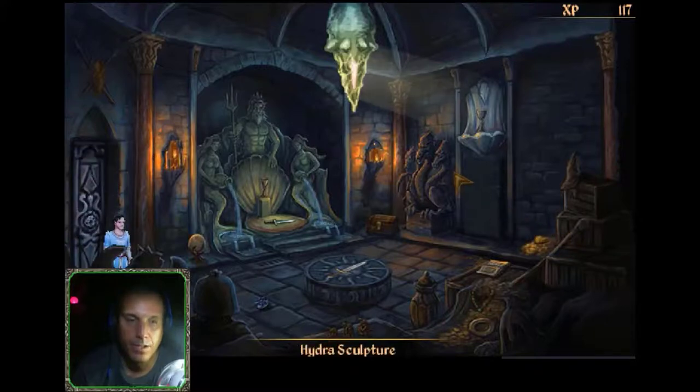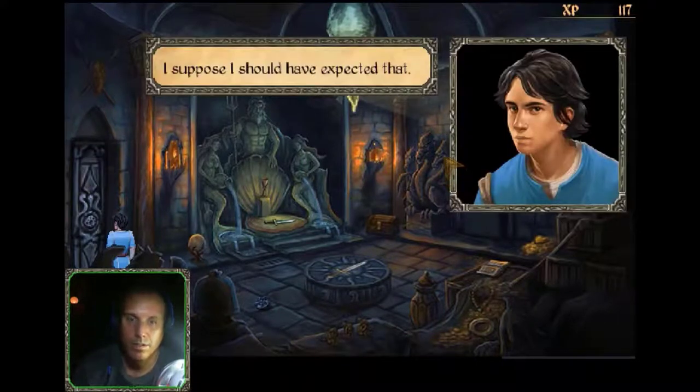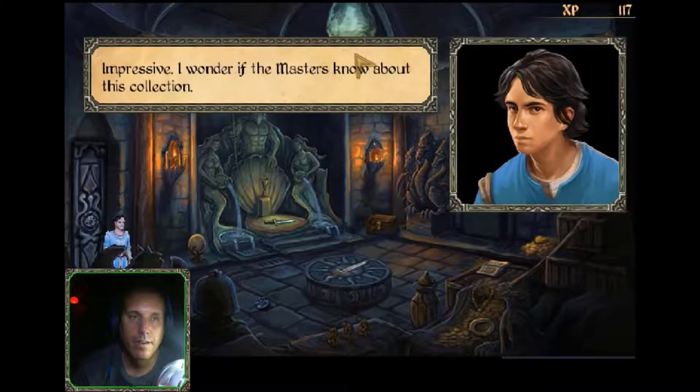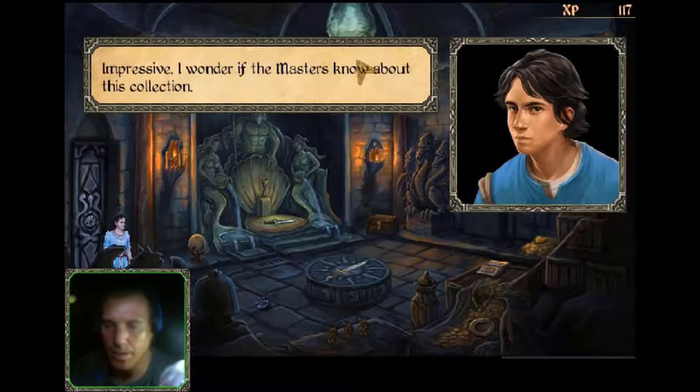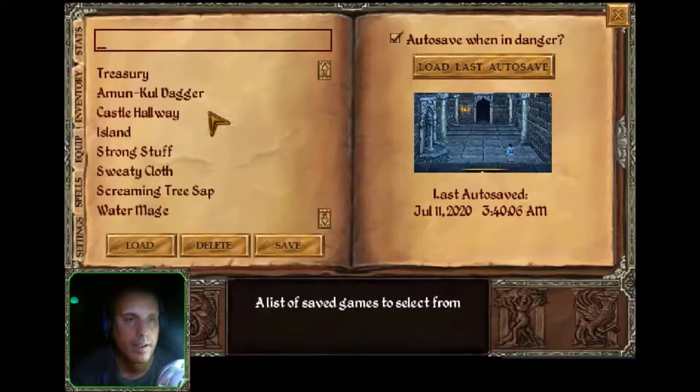It's the treasury. The door's closed. Uh-oh. I suppose I should have expected that. It's a trap. Impressive. I wonder if the masters know about this collection. A lot of treasure. Let's save the game.